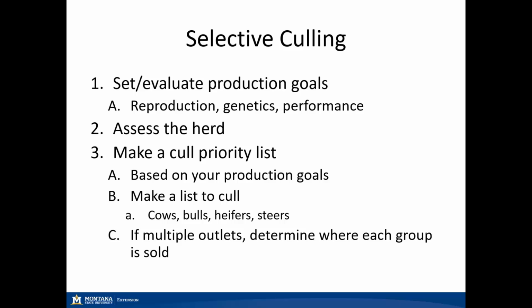Are you raising bulls for potential sale? Are you raising steers to be sold at weaning, or is your aim to develop successful replacements in your herd? Now, the biggest thing is to assess your herd. Be very critical in your assessment. Keeping those production goals in mind, make a list of those animals that may have not met their production goals or their genetic potential, or a list of those animals that are highly successful within your herd.